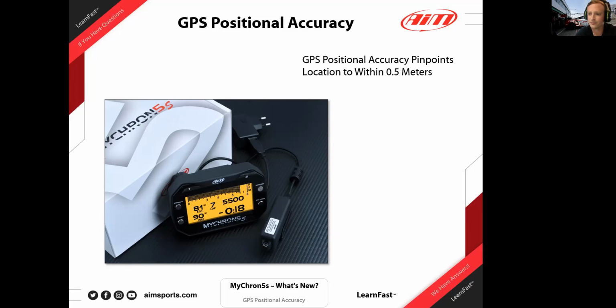Yeah. And we're not talking about data that we've hand-picked, cherry-picked. When Cory and I were talking about doing this, Cory happened to go to a large Kart national event last weekend, and I said, hey, just grab some MyChron 5 and some MyChron 5s data if you can from the track on the same time.